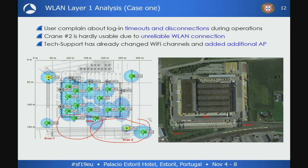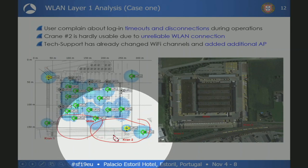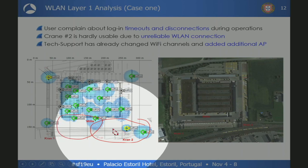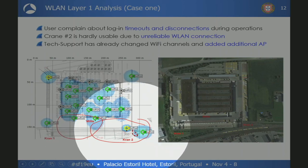And we started here, and the trace file you have also, we started here in the center and moved by foot towards this corner. We knew that in this corner the connection is bad, so we had to find out what is the problem. They already have placed another access point here, you can see. So this was the original, and they have placed another one.